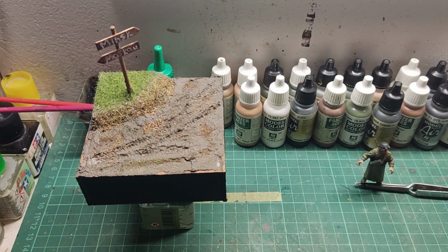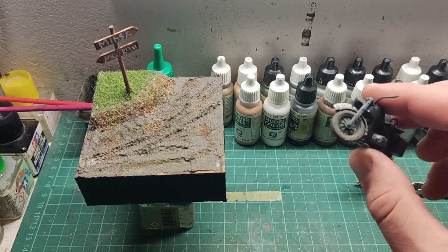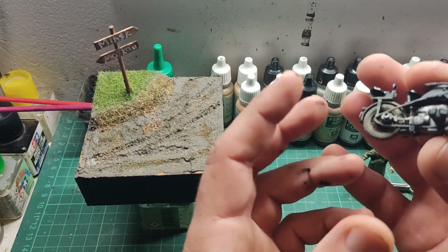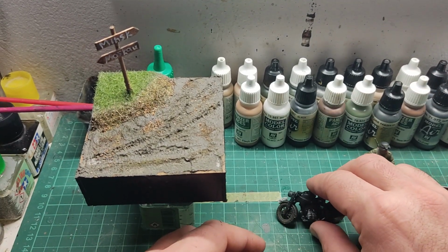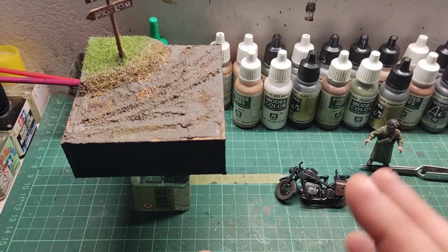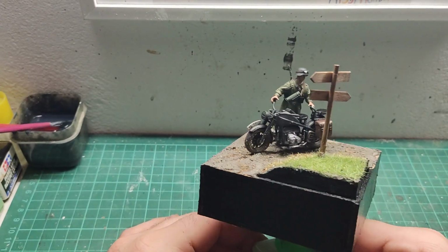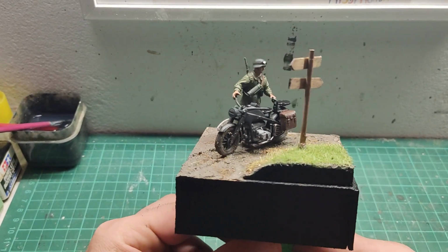And I have also applied some mud on the bike's wheels to unify it with the diorama. Now I think that I am at a good stage. I think that it is time for me to attach the figure and the bike onto the base. And there he is, guys. Our Easy Rider and his bike.